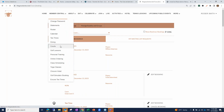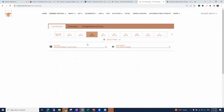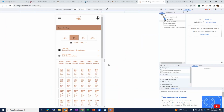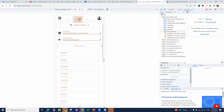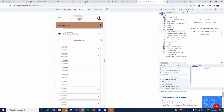And the last piece is going into courts again, the mobile side of it. I'll just do a quick emulator so you can see what it looks like within the mobile app, which by the way is now working. So that is up and running. In the emulator, I'm going to jump to Sunday. We're going to look at tennis and pickleball. I have these options, and this is where it's different. Instead of stacking up 6 right side by side by side, which you saw initially when I turned this on, it does allow them to scroll over.